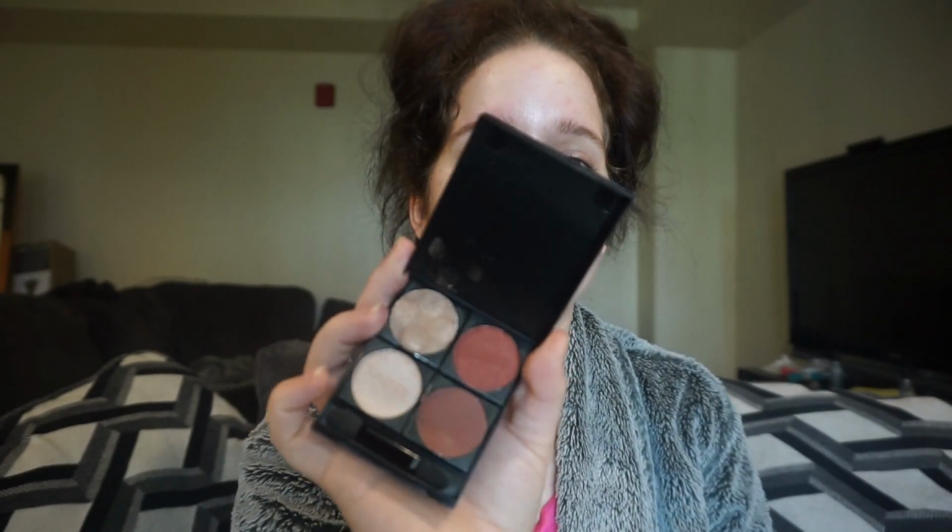So that's the only annoying thing. And then it's kind of hard to open. But other than that, the palette feels really, really soft, and I'm happy about that. You open it up, and these are the 4 shades that I picked.